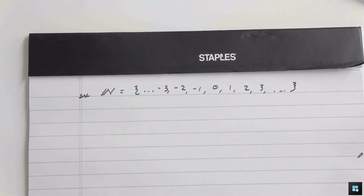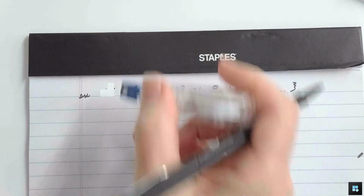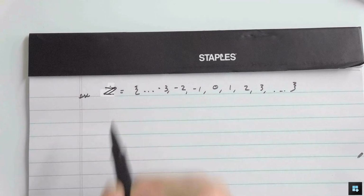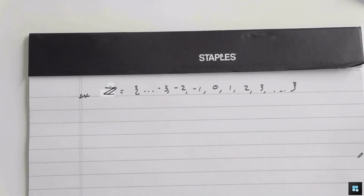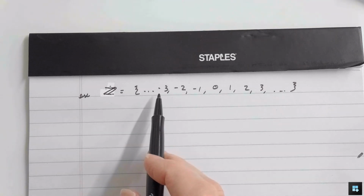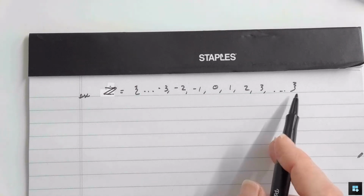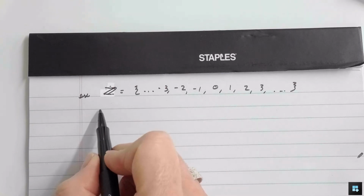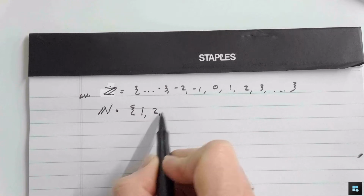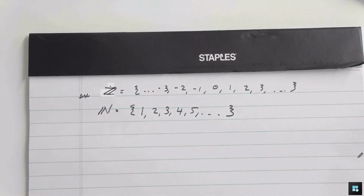Oh, I'm sorry, I mislabeled that. That shouldn't be n. That's all the integers. In fact, there is a letter that stands for all the integers. The mathematicians use a Z with a double bar to stand for all the integers. So the dot, dot, dots to the left mean these keep going, negative 4, negative 5, negative 6, etc. And the dot, dot, dots to the right mean these keep going, 4, 5, 6, etc. But I did mean to include n, so n will be this second set here.